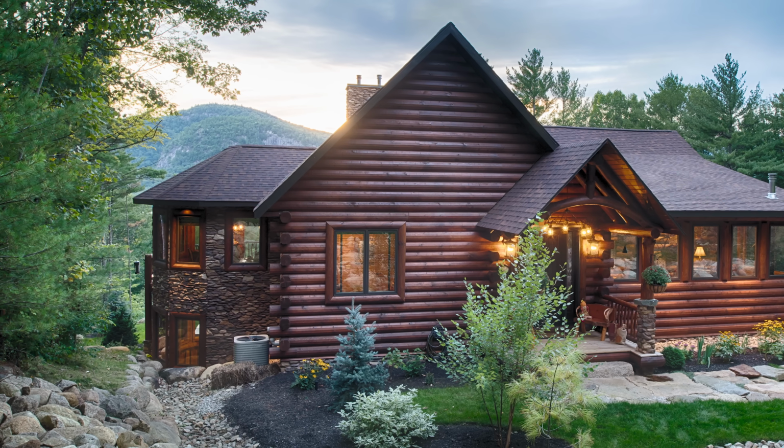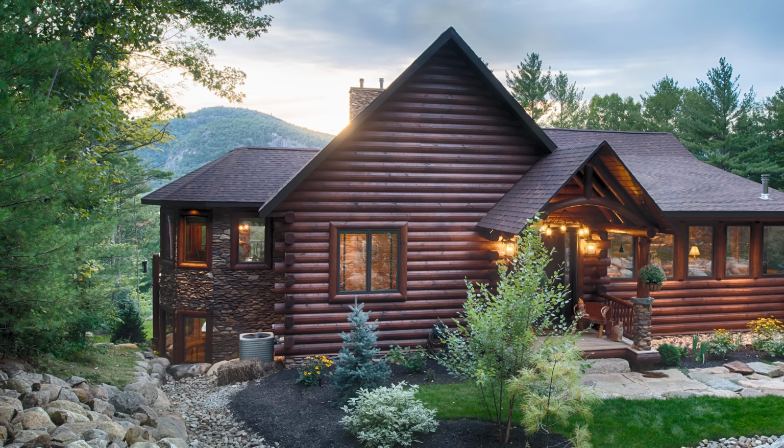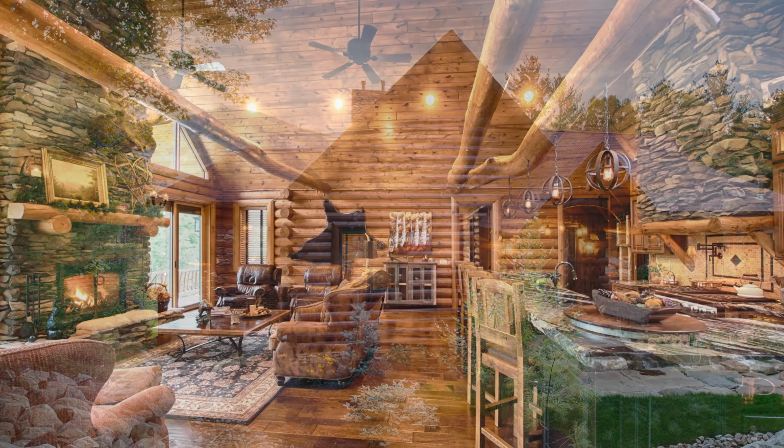Now you can see that octagon-shaped dining room and the game room below that. It looks just as good outside as it does inside with that beautiful stone. We'll tour both of those rooms coming up. Well, let's go take a look inside.